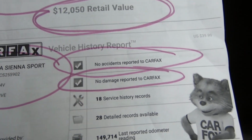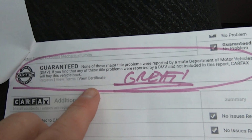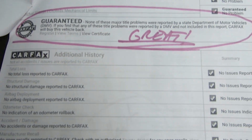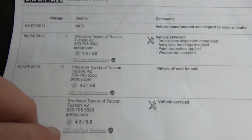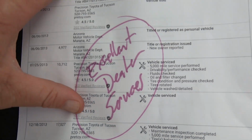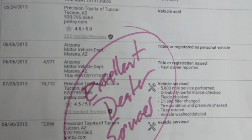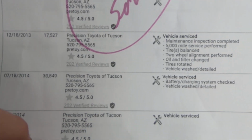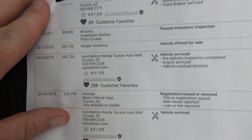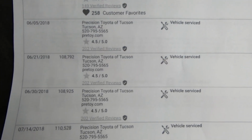No accidents, no damage. No major title problems. It was born here in Tucson, Precision Toyota, which means obviously it's in very dry climates, so you don't have to worry about rust. And it was getting serviced. Boom, boom, boom, boom.